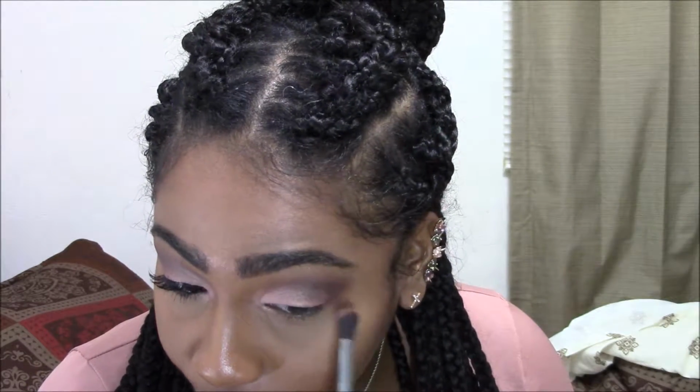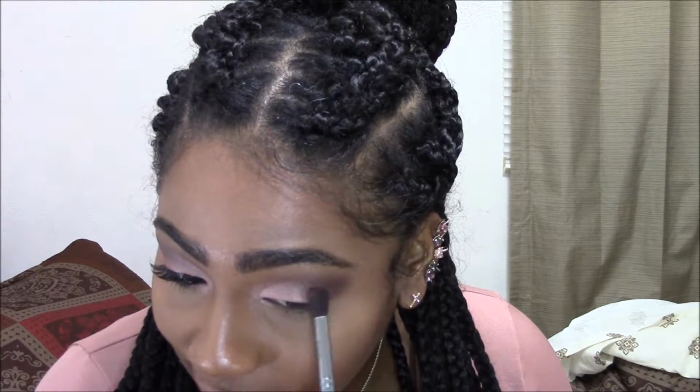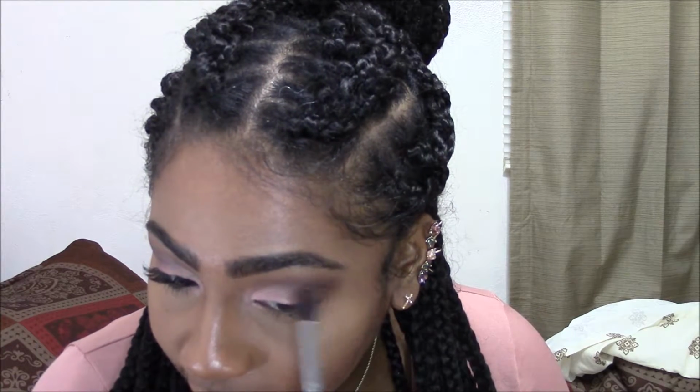And using that same blending brush from BH Cosmetics, I'm going to take that shimmery champagne color, and I'm just going to blend that on the outer corner of my lid. And I'm gonna be sure to meet it up with that baby pink color in the center without covering it.